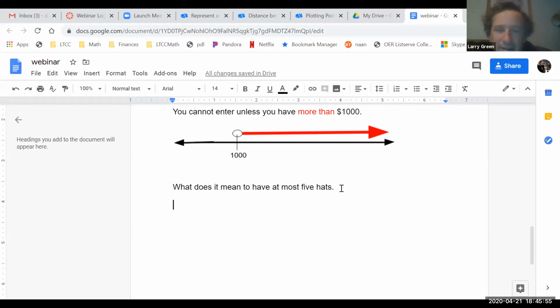What does that mean? How is this one different? You include 5, and do we go up from 5 like we did with 1,021? So what does that mean? Okay, so yes, you include 5, but it's 5 or less, not 5 or more. And that's the important thing, is to be able to read things like at most. At most means on the left-hand side, not the right-hand. Any questions on that?